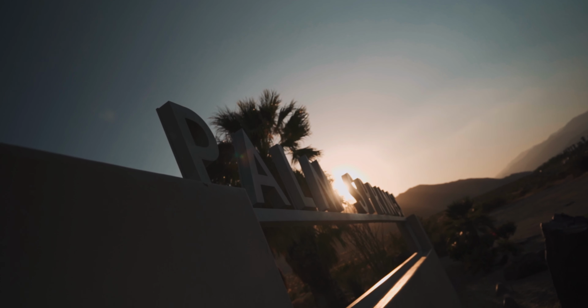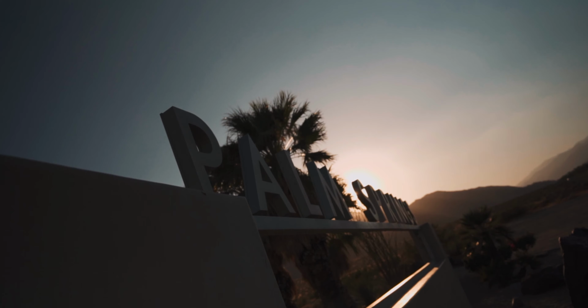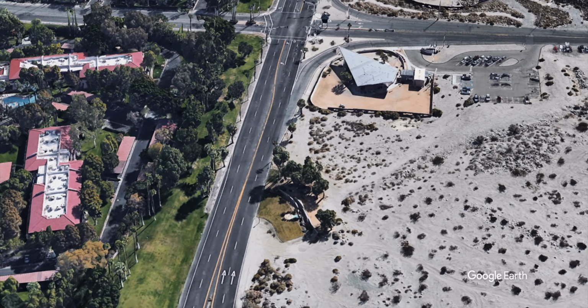I would definitely recommend going to the Palm Springs sign when you're in Palm Springs. It's super beautiful. It's at the north entrance of Palm Springs. When you look at Google, just look up in the north, just type Palm Springs sign, you will find it there. When you go there, go in the evening, because of sunset, because we had super beautiful light.